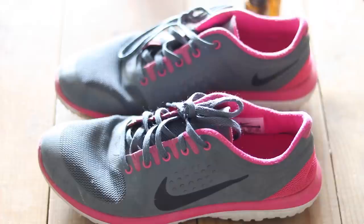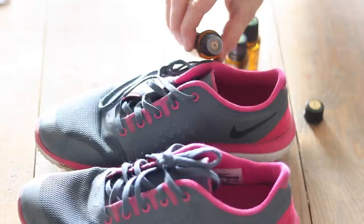Number 17, you can use your essential oils to freshen up your shoes. So if you have some stinky shoes, my favorite essential oils to use for this are cilantro, rosemary, lemon, and tea tree. Those oils are really good at masking scents. So you can just put a couple drops of each of those oils into your shoe. Again, you can make a mist with some witch hazel and those oils and spray them in your shoes. This is a great way to cover up smell and make your shoes smell fresher.